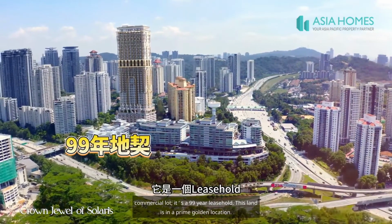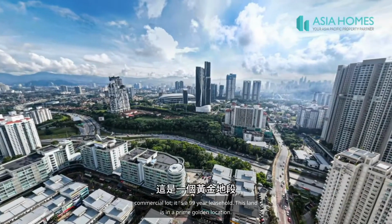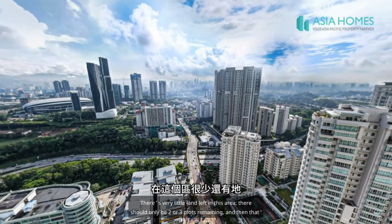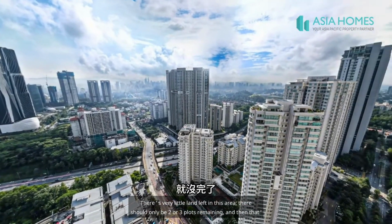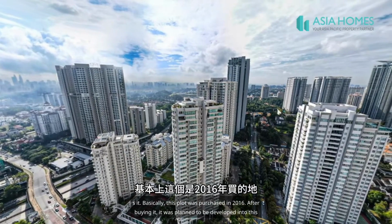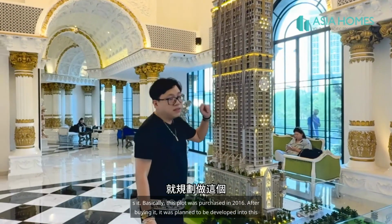This plot of land is a commercial lot. It's a 99-year leasehold. This land is in a prime golden location. There's very little land left in this area. There should only be 2 or 3 plots remaining, and then that's it. Basically, this plot was purchased in 2016. After buying it, it was planned to be developed into this service apartment.